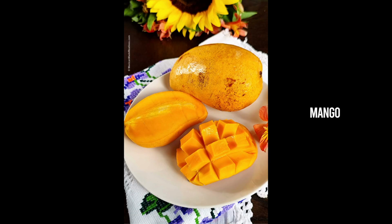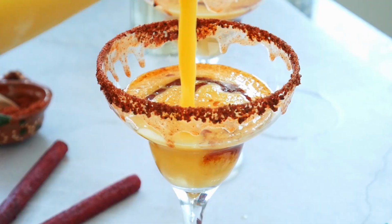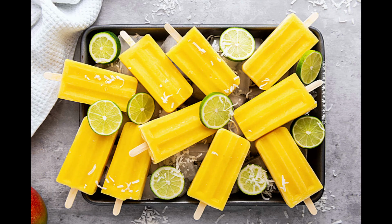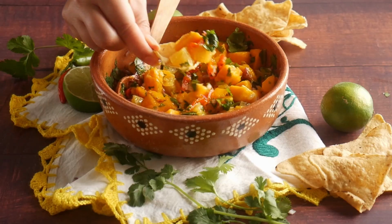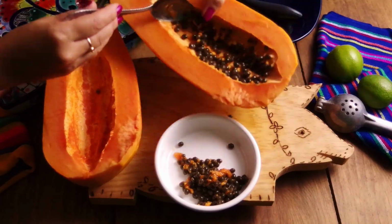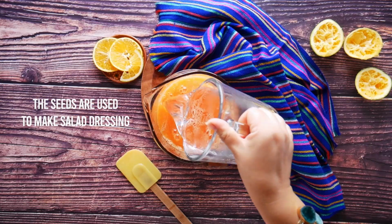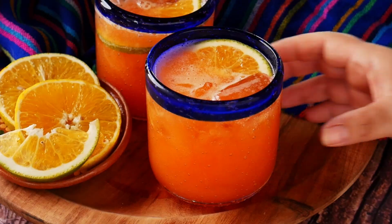Did you know that mangoes are actually not native to Mexico? They were brought from India and Southeast Asia, but now they are such an integral part of Mexican cuisine and culture. The Mexican papayas are juicy, with sweet notes of coconut, pineapple, and these tropical flavors. The seeds are completely edible and they taste like horseradish.